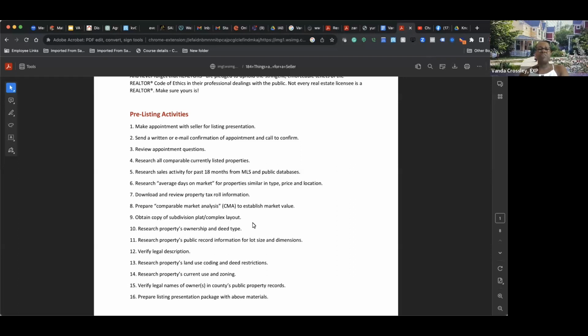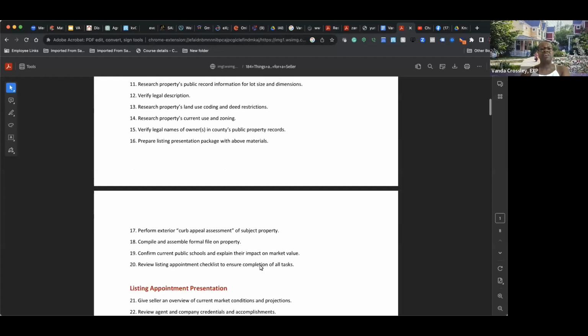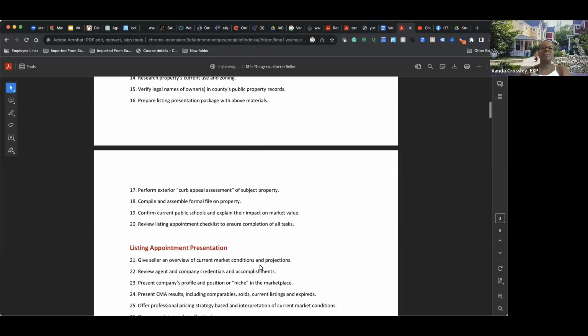research the property's public record information for lot size and dimension, verify legal description, research the property's land use coding and deed restriction, research the property's current use and zoning, verify legal names of owners in the county's public property records, prepare a listing presentation package with the above material. If you think some of that stuff is not necessary, look at the news of all the fraud of people that have been taken advantage of because they thought they were buying or leasing a home from the owner, but in actuality, it wasn't.